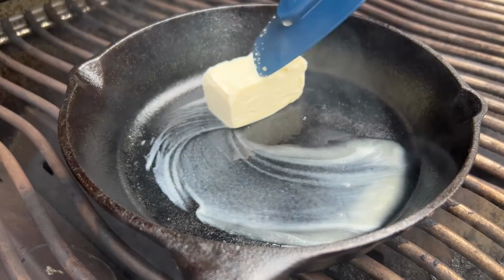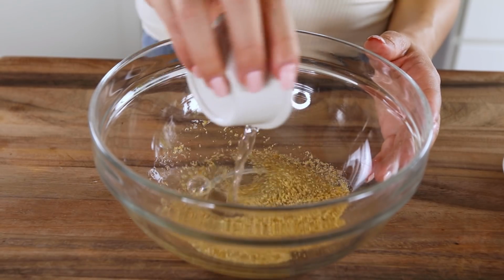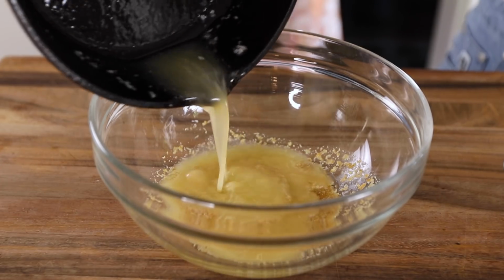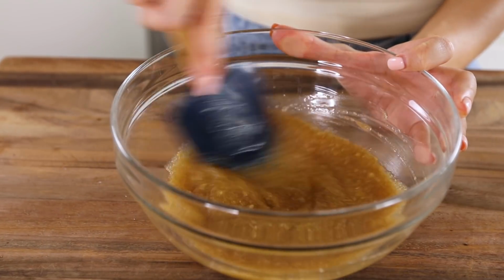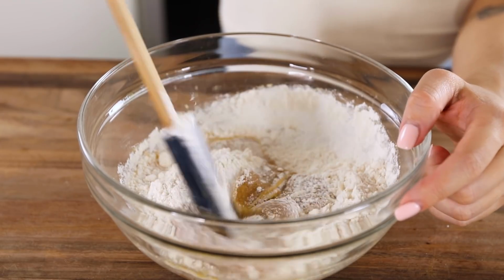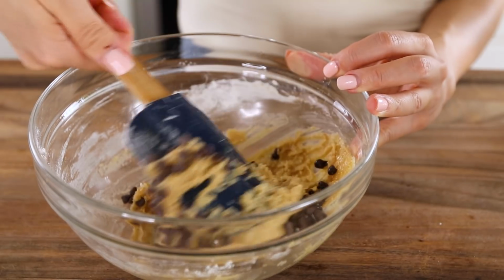So let's get started. We're prepping this recipe just like we do inside when we bake it in the oven. First we're melting some vegan butter in our skillet, and then we are making a flax egg. We're going to add that melted butter to the flax egg and then add in our granulated sugar, brown sugar. We also have vanilla extract, salt, baking powder, and baking soda. Once that's mixed, I'm adding some all-purpose flour. And we're just going to mix that through until a smooth dough forms, and then fold in our chocolate chips, or you can chop up your favorite chocolate bar as well.